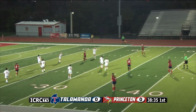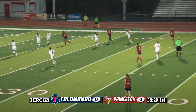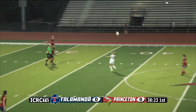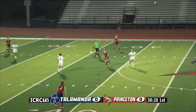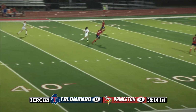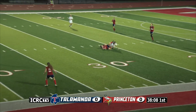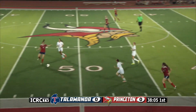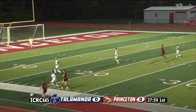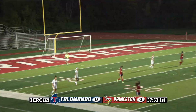Line drive right at a Talawanda midfielder. And she'll squeak through a few of the Princeton midfielders until that's picked up nicely by Zoe Dennis down there in the corner, and she'll clear it back to midfield. Back up the wing comes Talawanda and across midfield. And it'll be sent into the center, but too far and easy to handle for Spiller.